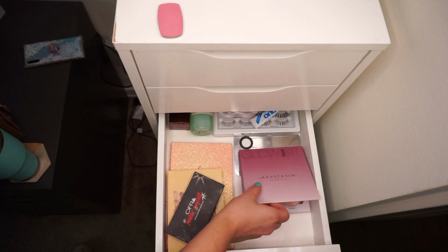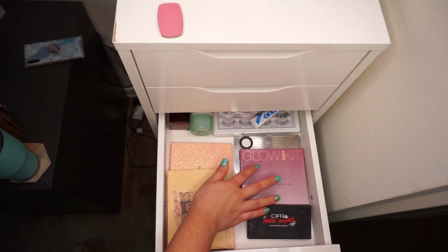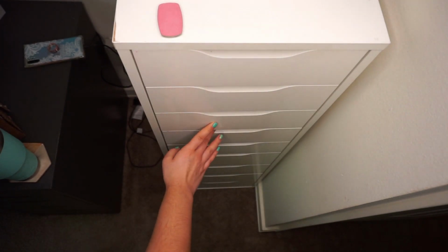I miss this glow kit, but I'm not ready to commit to pulling this guy out when I'm working on another highlight palette. I just want to pull one highlight.